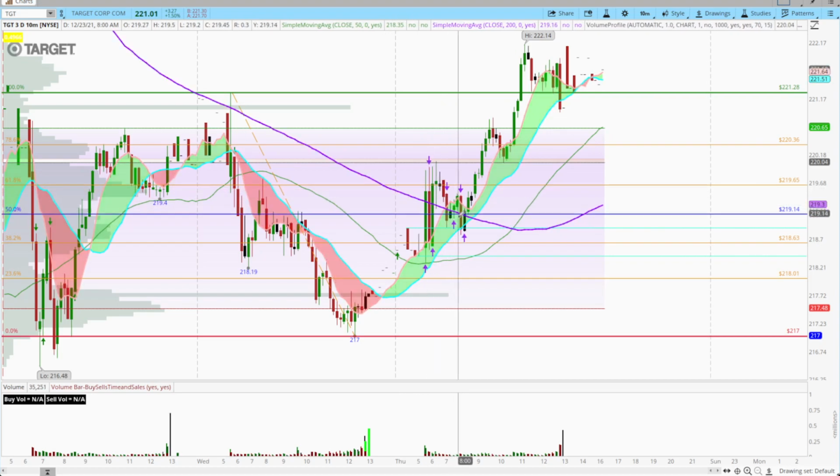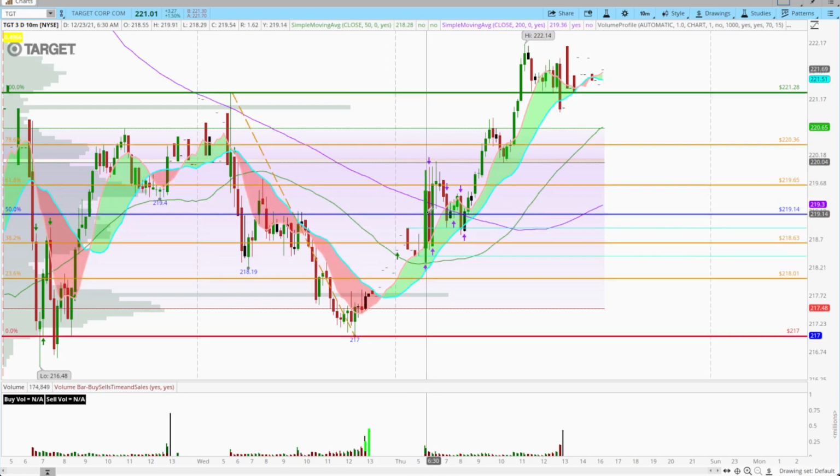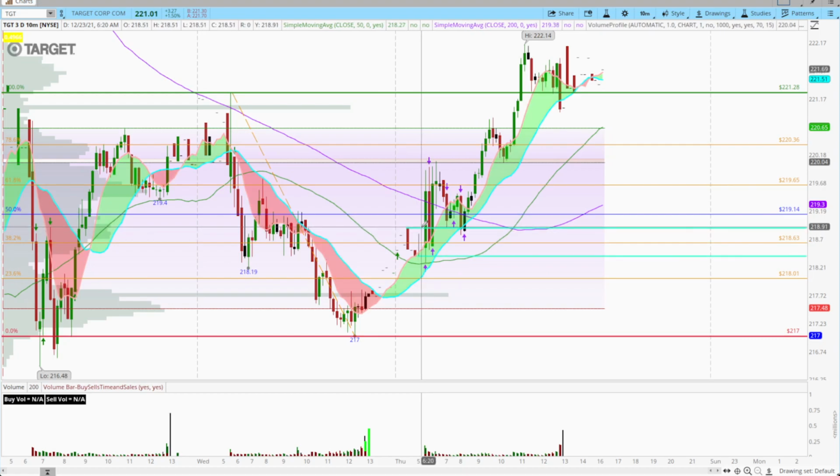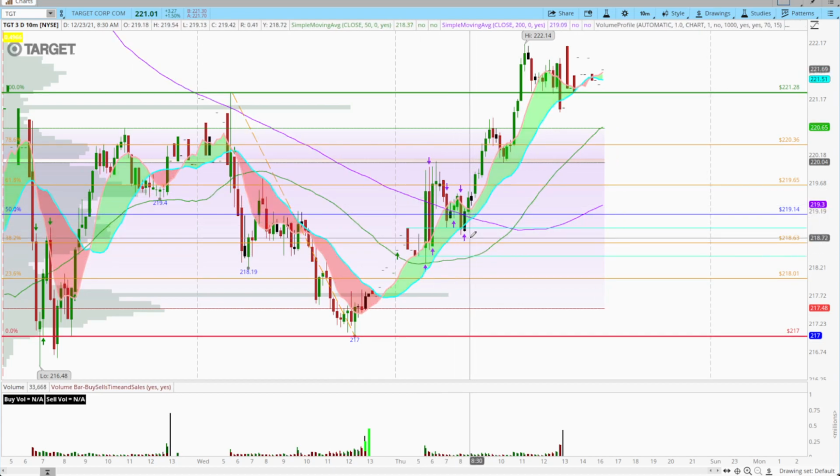I didn't personally enter the trade on any of these breaks. For me, the price action was just a little too wild, and I wanted to give it a chance to cool down or consolidate around that 200 SMA, because it usually doesn't just punch through and take off. There's usually a couple of tests and fails before it finally goes through. The other key here is you can see it broke over and under a few times.